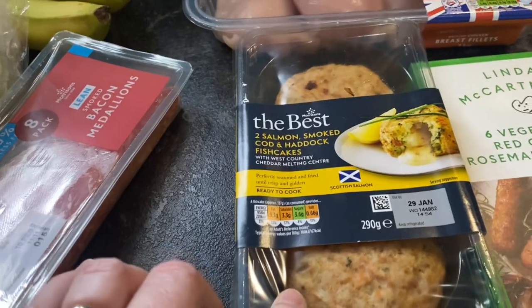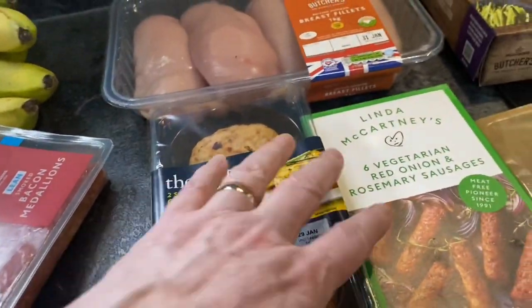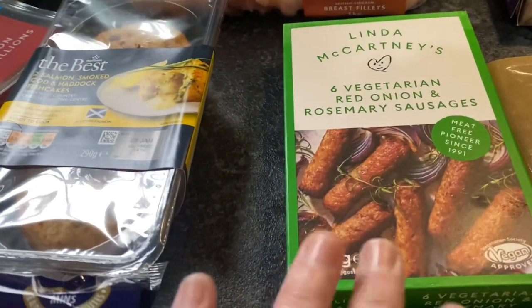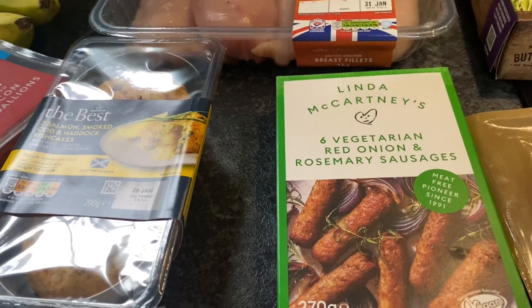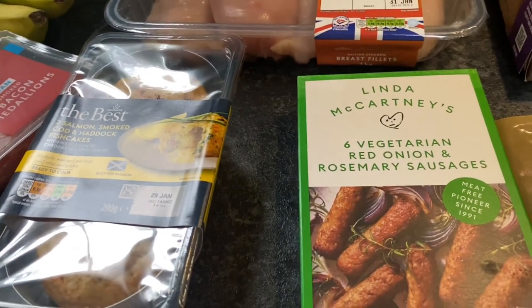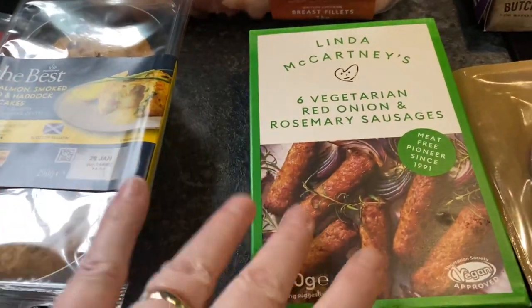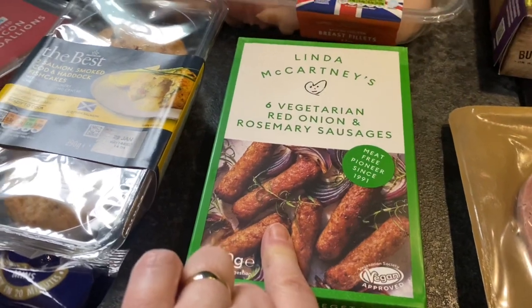Picked up some fish cakes, 2 syns each. And I thought I'd pick up some of these Linda McCartney's red onion and rosemary sausages. So these are the veggie sausages. I have not had these for years, but they are syn free. And I quite fancy having a bit of a fry up at the weekend. So yeah, I have got some of those to go with that.